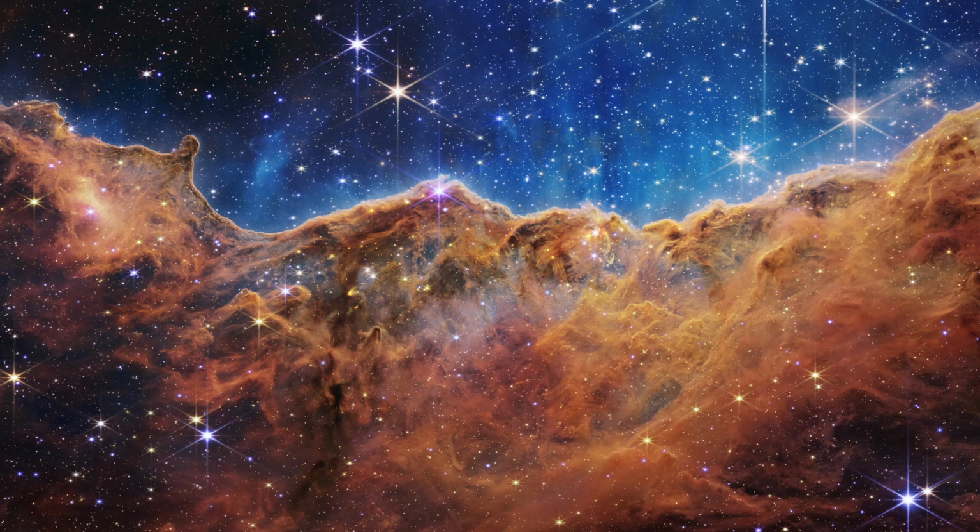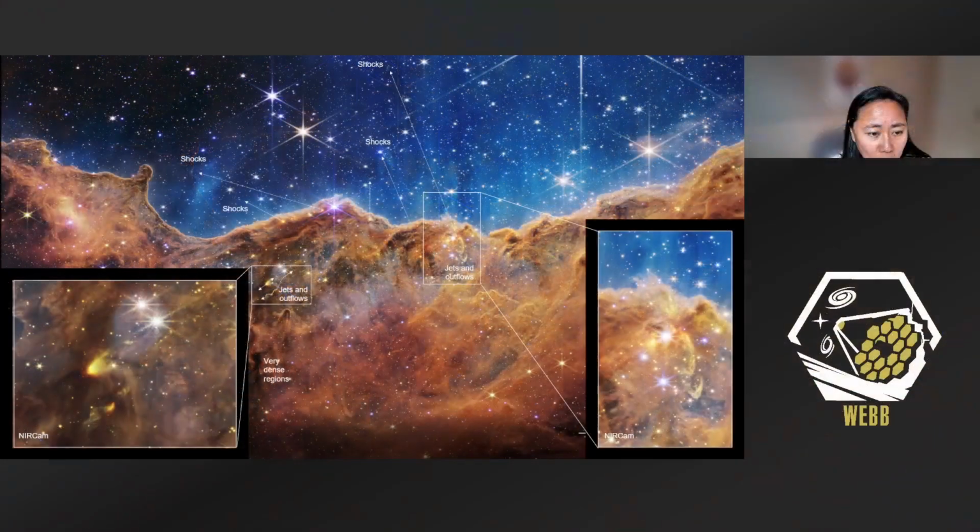So there's so much going on that I think it's really useful to zoom into specific objects. So if we go to slide 25, I think it has some zoom-ins of a couple of specific objects just to draw your attention to a couple of things. These are blow-ups of particular regions where you can see that things not only have different colors, but they have different morphologies, different shapes as well. For example, on the left-hand side, you can see what looks like maybe a vase or something like that, a bowl in yellow. And that is actually material that is outflowing from a young star.